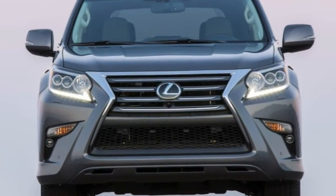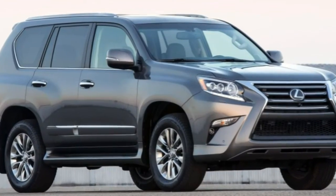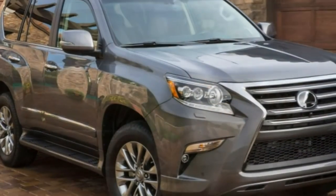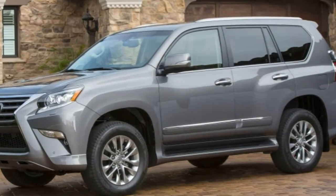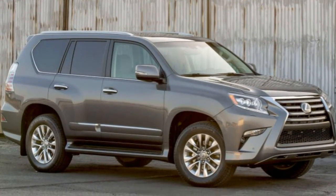The GX 460 feels fairly old inside, as the basic layout of the center stack and steering wheel hasn't changed much since 2010. There are many optional features on the GX 460, but keep in mind that they can be packaged together differently depending on where you live.